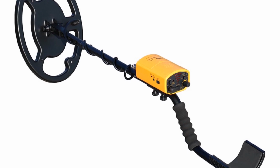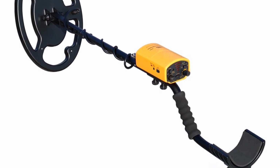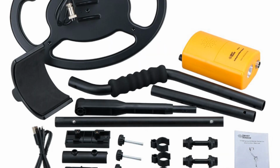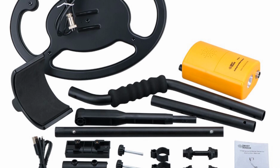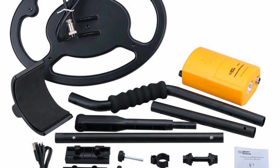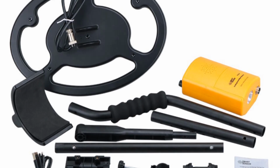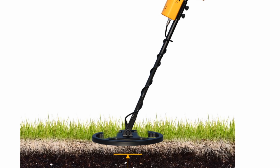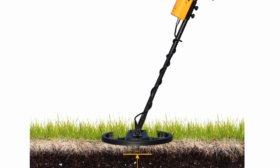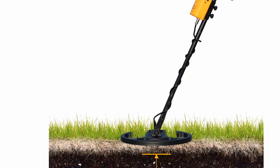The Smart Sensor Metal Detector offers different detectable modes, such as ground balance and discrimination. These features allow you to adapt to different environments and filter out unwanted signals, focusing on valuable targets. With a signal frequency of 7.0 kHz, this metal detector delivers accurate and reliable detection results. It effectively scans the ground and identifies potential treasures, helping you make the most out of your hunting expeditions.